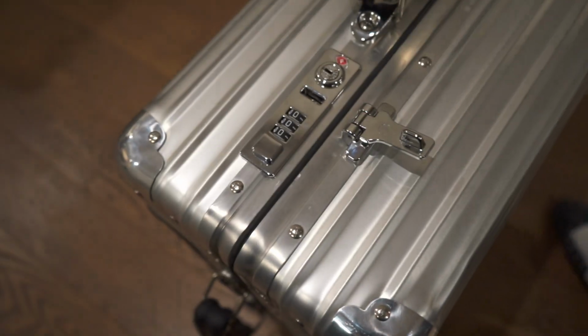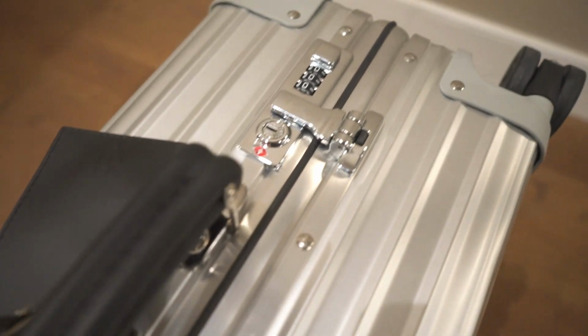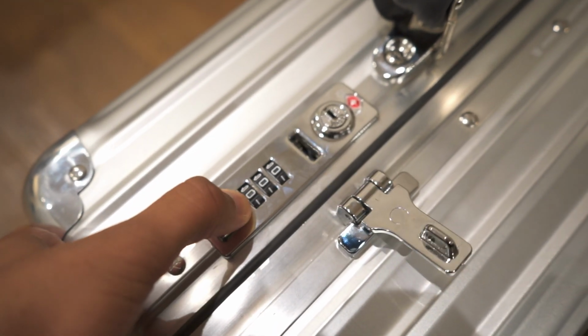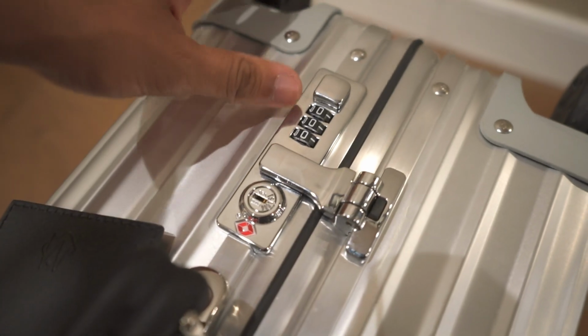Let's talk about the locks. This doesn't have a normal zipper system. It's more of these latches on the side of the bag where you just click in. The thing I like about this is it saves you a lot of time compared to using a zipper, going all the way around the bag.